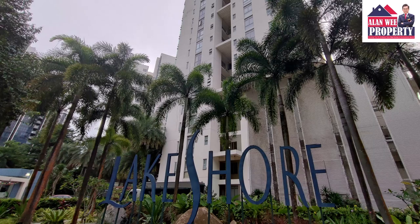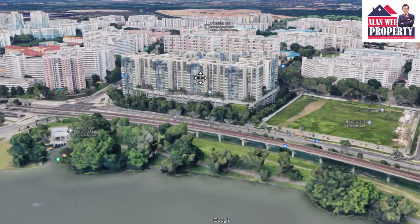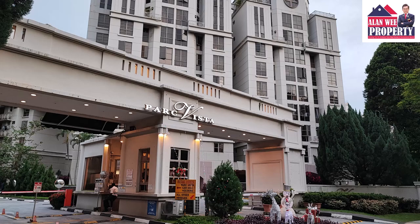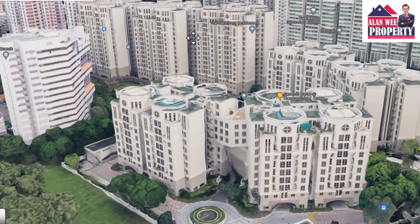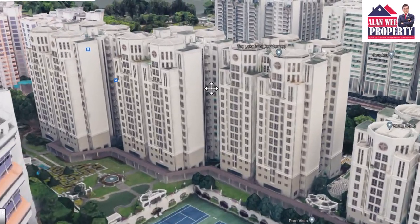Down the road, we have Lakeshore, which has 848 units and TOP in 2008. It is also an expat choice for international schools and their families. It is also next to Lakeside MRT station and within 1 km to the popular Rulang Primary School. PARC OASIS, on the other hand, has 638 units and TOP in 1998. It is popular with price-sensitive HDB upgraders and PRs who are not eligible for an HDB flat. Most of the units are decently spacious.